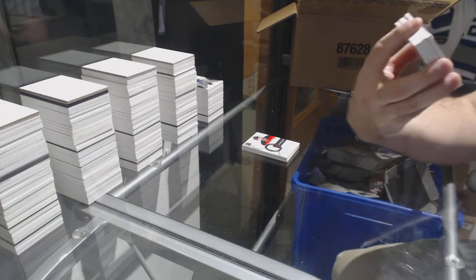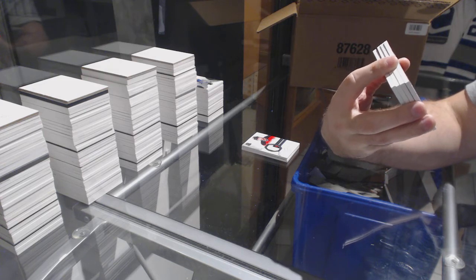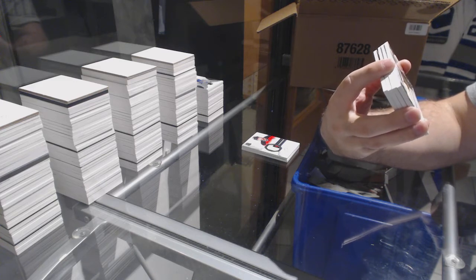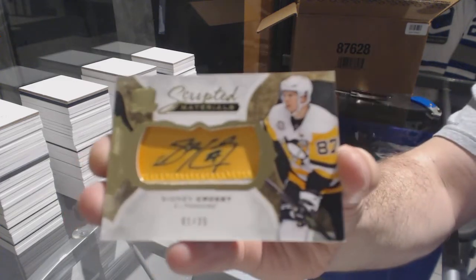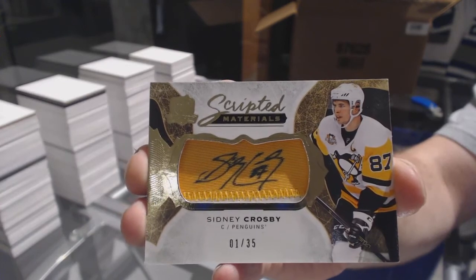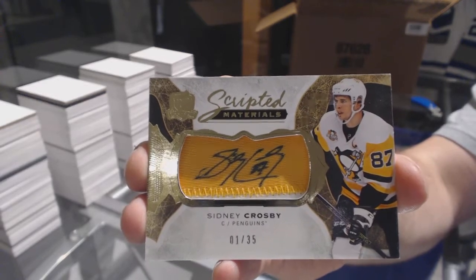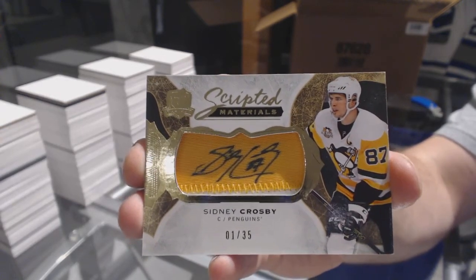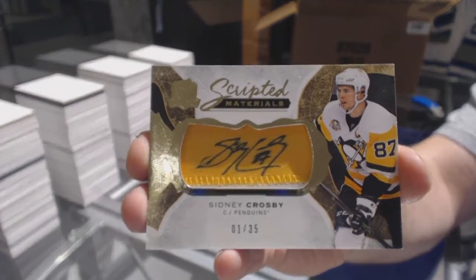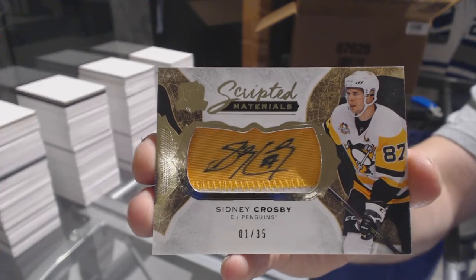Numbered 1 of 35, scripted materials patch auto for the Pittsburgh Penguins, Sidney Crosby. Scripted materials 1 of 35, Sidney Crosby. Well, considering we've got an Ovechkin and a Crosby, yeah, one of those two for sure. I would presume this one. That's a pretty one.